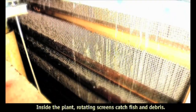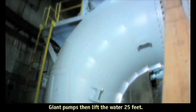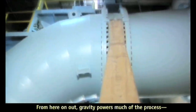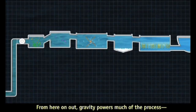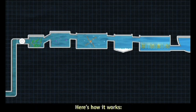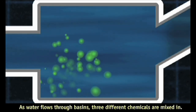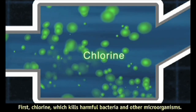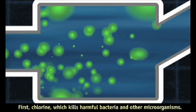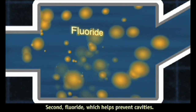Inside the plant, rotating screens catch fish and debris. Giant pumps then lift the water 25 feet. From here on out, gravity powers much of the process, one that involves clever chemistry, massive mixing bowls, and sand. Here's how it works. As water flows through basins, 3 different chemicals are mixed in. First, chlorine, which kills harmful bacteria and other microorganisms. Second, fluoride, which helps prevent cavities.